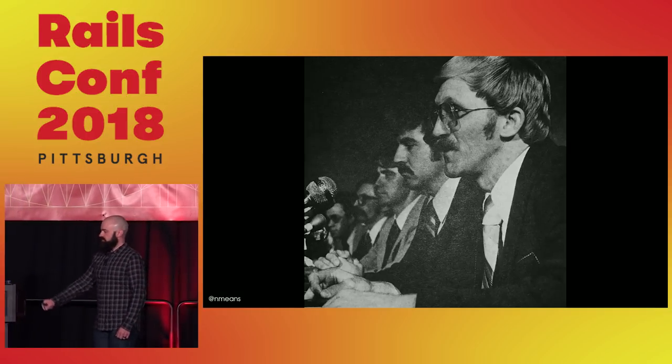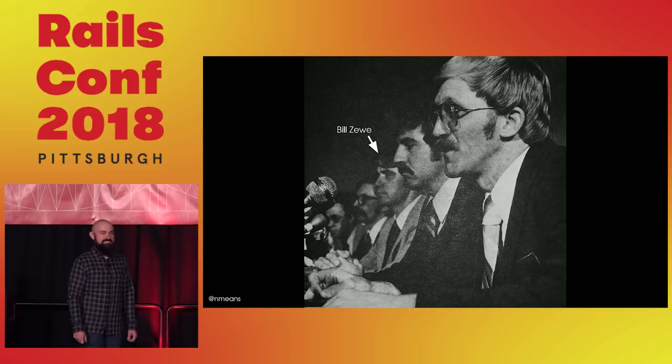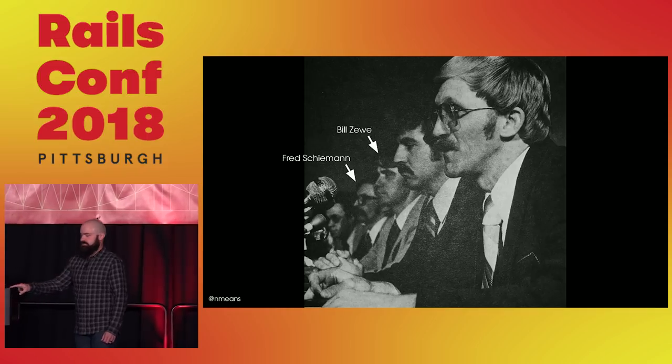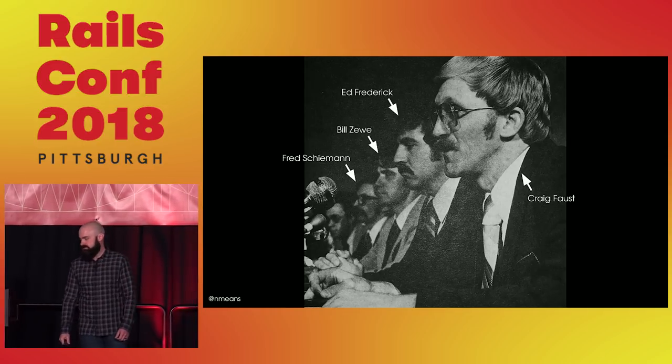These men are the ones who are at the controls of Three Mile Island Unit 2 for the overnight shift on March 28th. Bill Zeewee is the shift supervisor for Units 1 and 2. He's the most senior person on site. Fred Scheman is the shift foreman for Unit 2. He's Bill Zeewee's second in command. Ed Frederick and Craig Faust are the control room operators on duty. They're the ones that are actually sitting at the controls of the reactor this night.